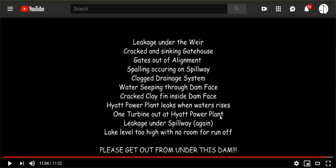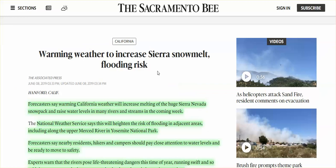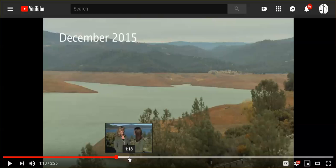And you're at 893, according to this site. It could be higher. What happened here? You've got this warming weather now, that snow melt coming down. And you heard it right here from this Department of Water Resources spokeswoman. You heard her say.